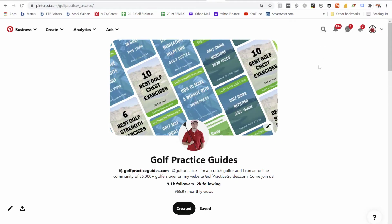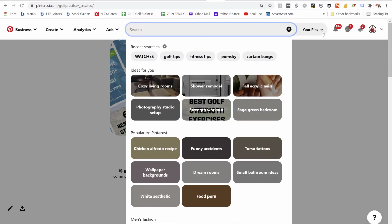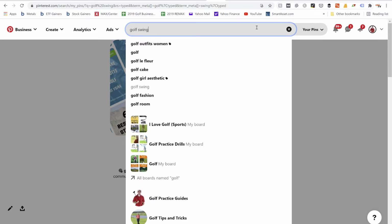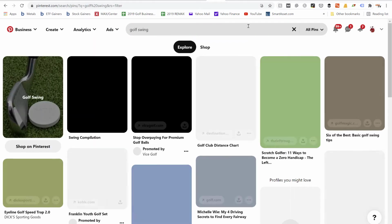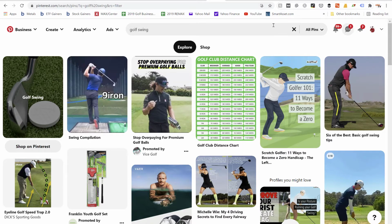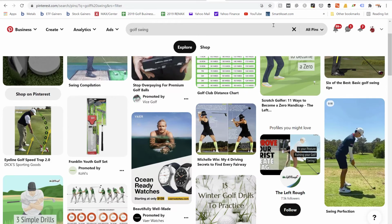All right, so how I find pins for these different boards is I'm going to go on Pinterest, find the search bar, and type in my niche topic, so whatever subtopic I'm trying to fill that board up. In this case, if I was trying to fill up my golf swing board, I would type golf swing into the search bar. Then Pinterest is going to load a bunch of results of different golf swing related pins, and I'm going to start saving some of these pins to my golf swing board.